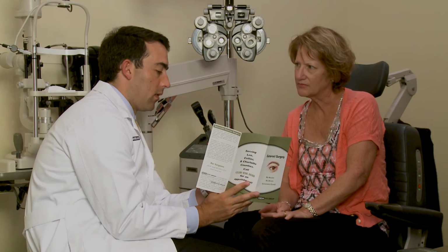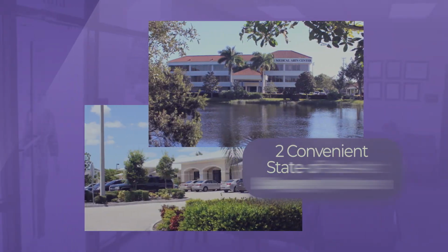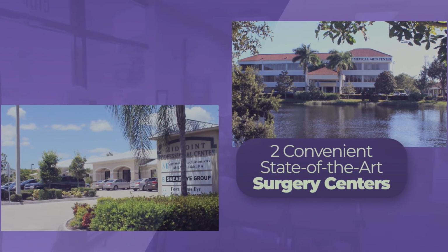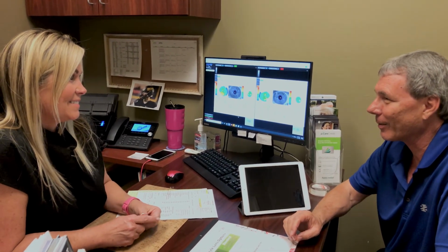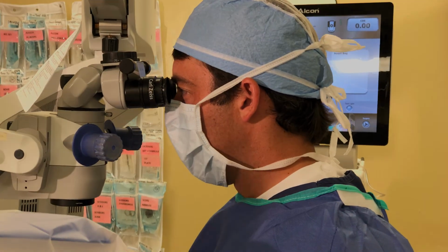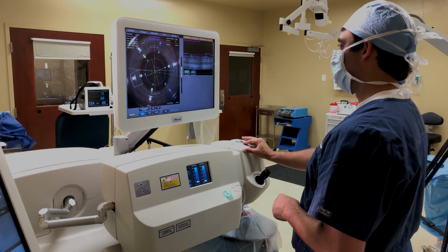When considering cataract surgery, it's important to consider surgeons and surgery centers that offer several implant options and can discuss which options best match your lifestyle. Our surgeons perform thousands of cataract surgeries every year and are dedicated to offering the most advanced technology available. Regardless of your lens choice, cataract surgery at Snead Eye Group will change your life.